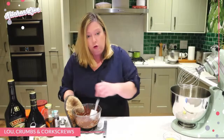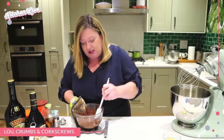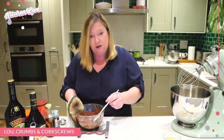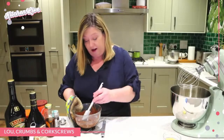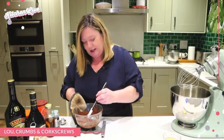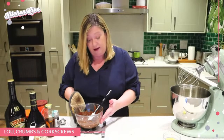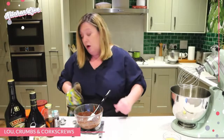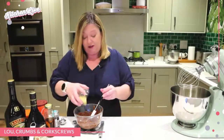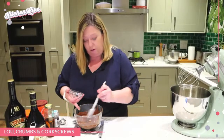So this chocolate was almost melted. There's a few little bits in there, but I'm going to give it a stir round. I've got a trivet that says hot, and it's got a hole in the O. If you get the bowl in the wrong place, it goes in the hole. So just give it a stir, and any chocolate that hasn't melted, the heat you've got in here now will melt that. Then I'm going to add the butter. And that will melt as well with the heat from the chocolate.